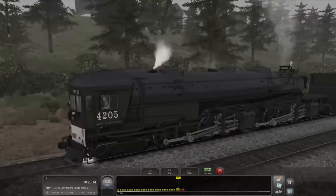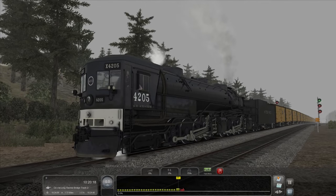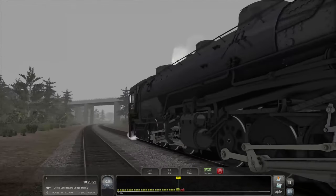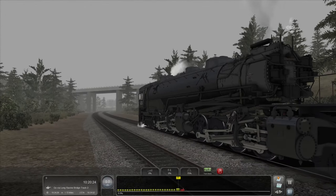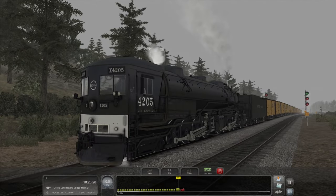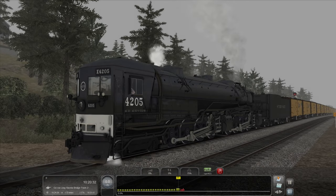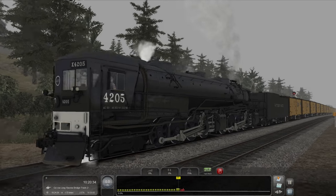All right, so here is our cab forward, and like I said, it is a unique steam locomotive because normally on locomotives like this, this whole portion is your front, and then this is actually towards the rear. But today we actually have the cab towards the front, and everything else is on the rear, so it's a little bit of a different one, but should be a fun trip nonetheless.